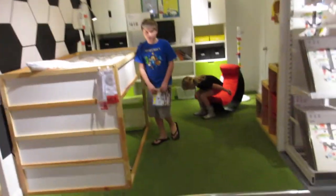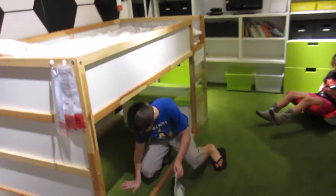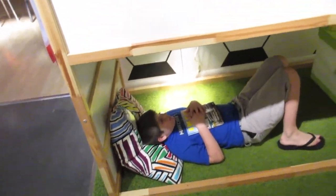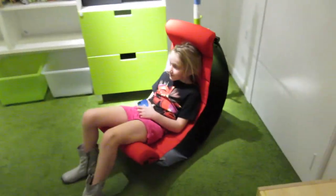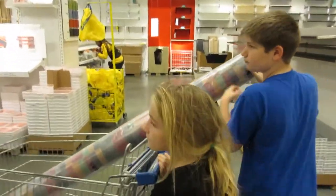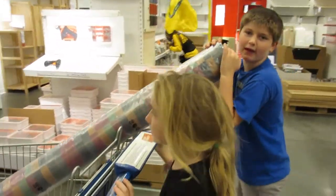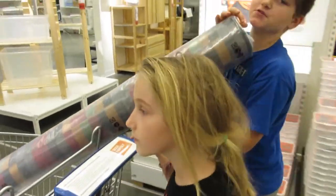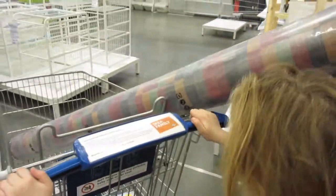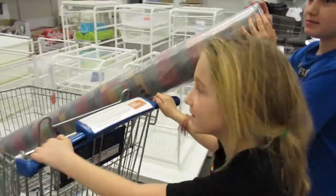Oh, wow. I think those are for like toddler beds. Oh, look at that gaming chair. That is cool. Kelly and I could just go like this. All right, we found a rug. Now we need the rest of the pieces. I'm just pushing it while I turn it. Teamwork. Good job. I think Hunter's a crazy driver though.